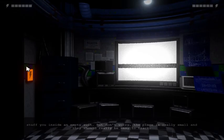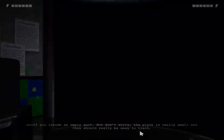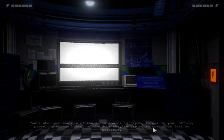Stuff you inside an empty space. But don't worry, the place is really small, really easy to track. You may notice those two dark halls and those two bright buttons. Yeah, when you see one of the animatronics trying to get into your office, press the orange button of the door they're trying to get in as fast as possible.